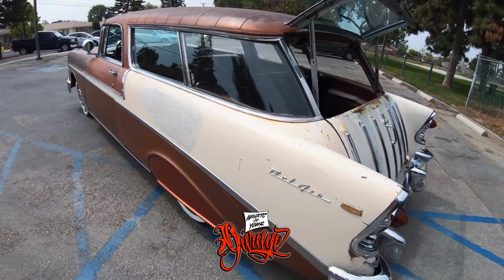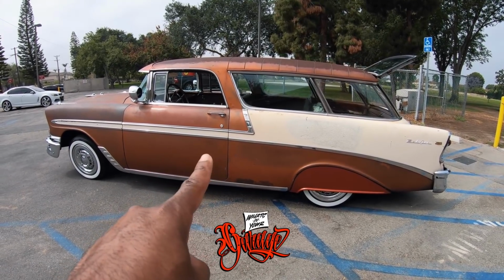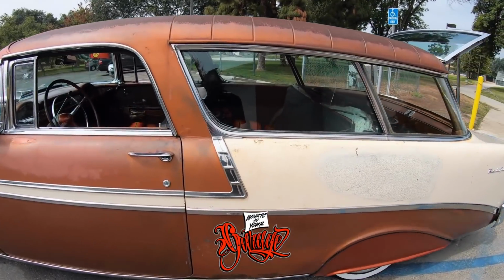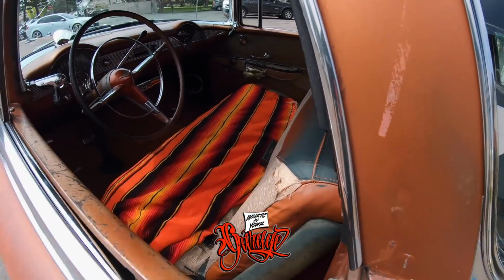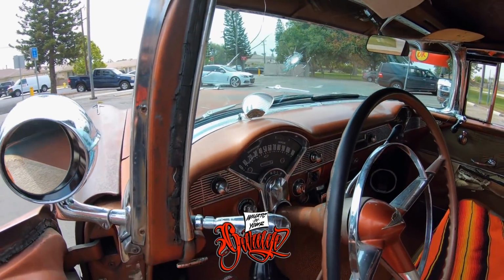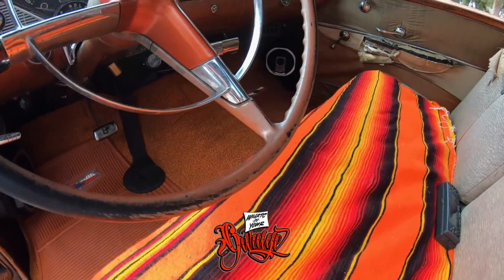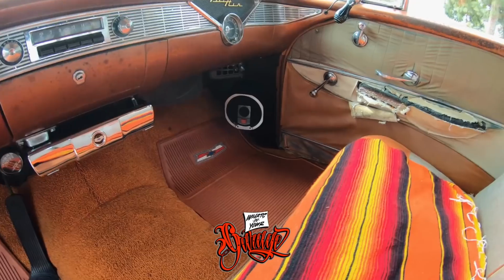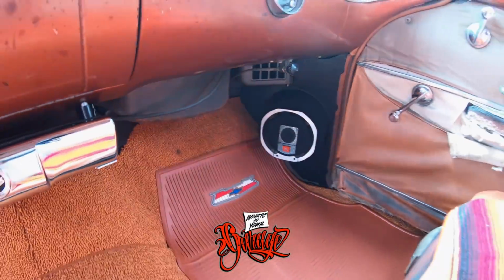Because let's face it, how many of y'all got a 56 Nomad? You know what makes it a Nomad? It's a 2-door wagon instead of being a 4-door wagon. Cracks in the windows and all, but we loving it. You gotta love what you drive. Y'all know about those. Y'all low riding.